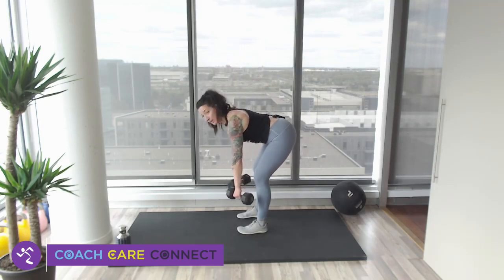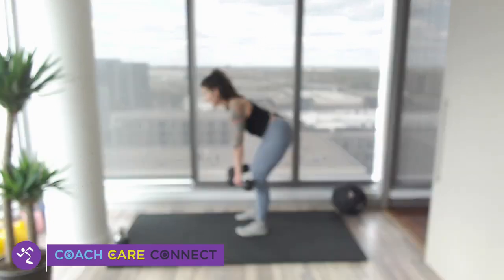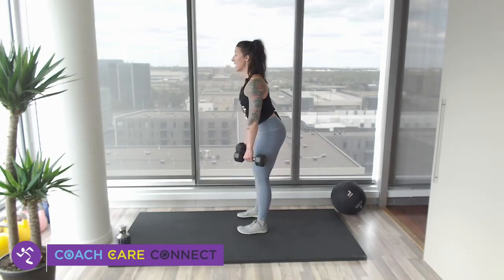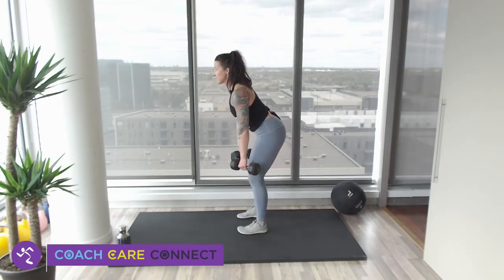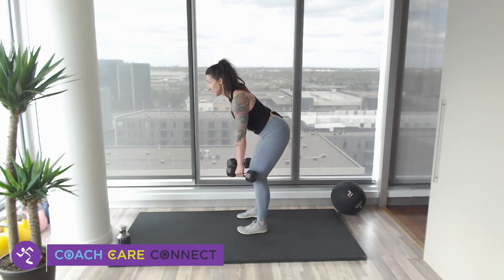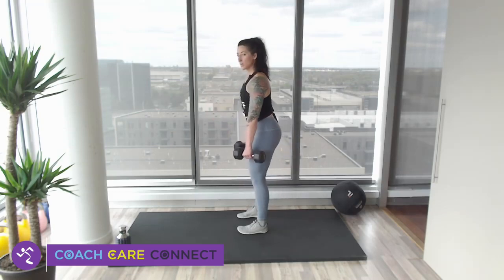I'm loading my booty and my hamstrings. So I'm feeling them on the way down, and I'm certainly feeling them on the way up. Okay? Think about tension, not just stretch, because sometimes when people tip, they feel the stretch of the muscle, but they're not actually feeling the contraction, and that's what we're looking for today.